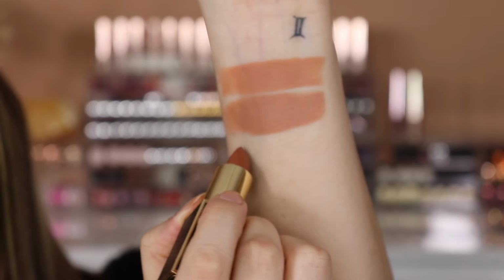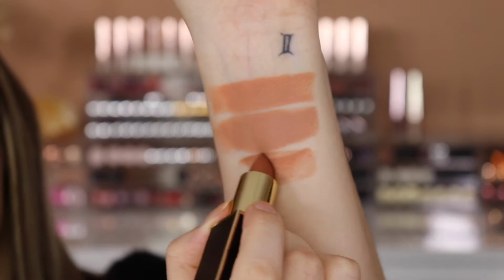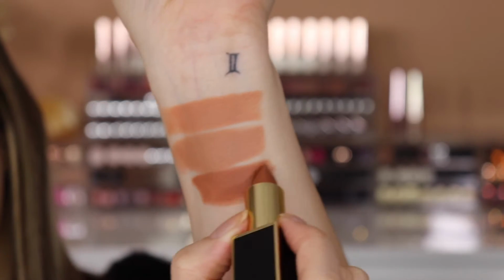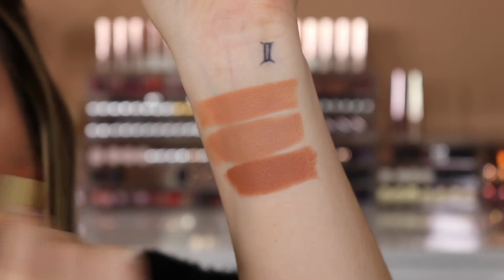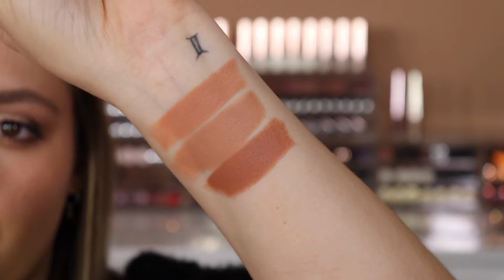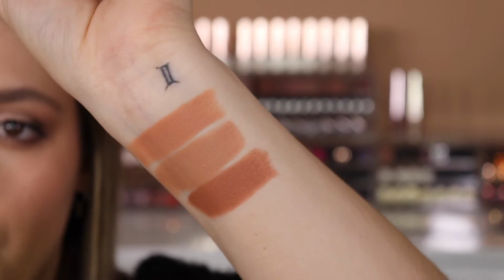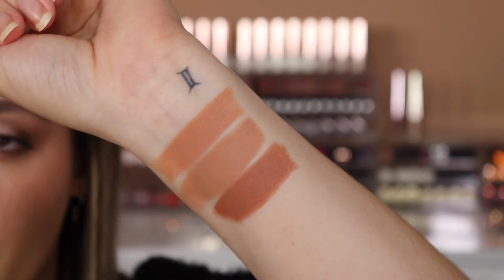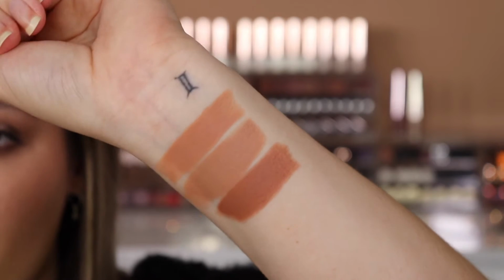We then have the shade Haute. So it's not H-O-U-T, it's H-A-U-T. Coming in Haute looks like that, much deeper but more neutral again. Kind of got a little bit of warmth to it, but really, really nice. Leaning on a tiny, tiny bit of redness in there. I'm sneaking a little bit of red-brown in there.